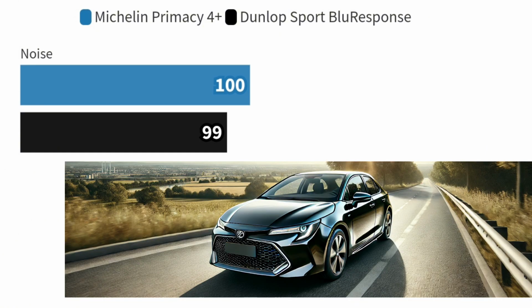In terms of exterior noise, the Michelin Primacy 4 Plus is quieter, producing 72.7 decibels compared to the Dunlop Sport BluResponse's 73.8 decibels. A quieter tire contributes to a more comfortable driving experience.